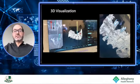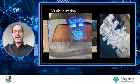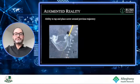You can actually see the screw holes from the screws we removed to be replaced. You can actually see the fusion mass down there, and it gives you excellent 3D visualization of all of this anatomy. And here again, this is sort of what it looks like as we work through the skin. You can see one of the old screws, the trajectory was somewhat lateral, so we changed it and redirected it using a combination of the 2D and 3D imaging.